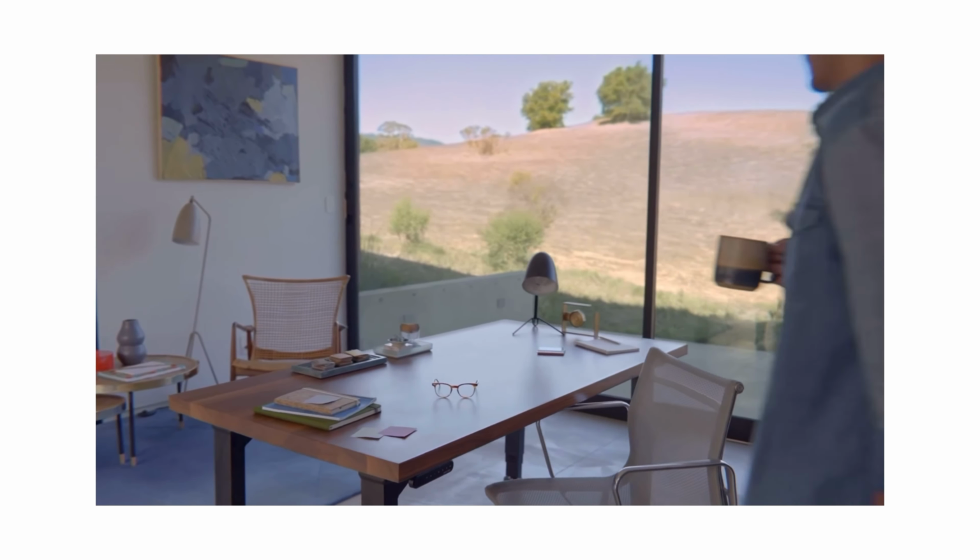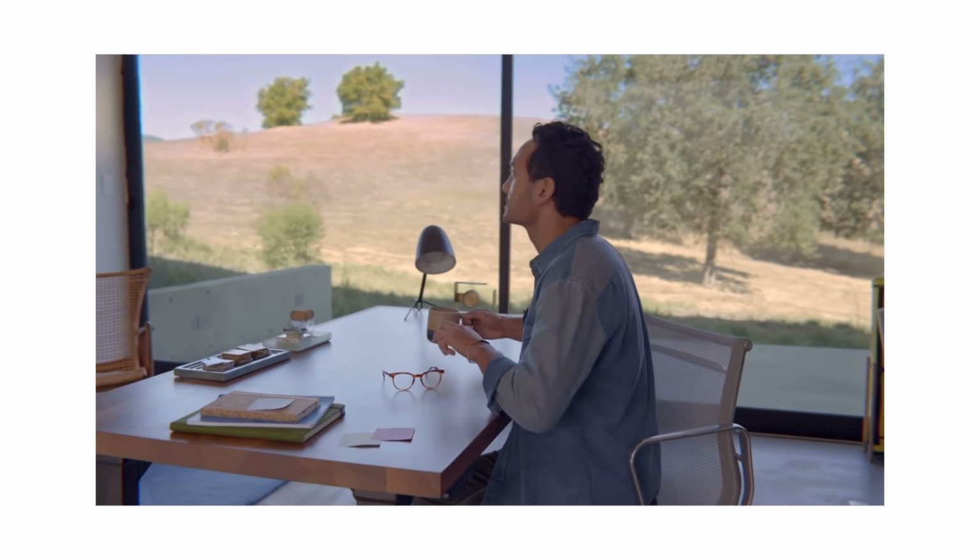And that's still not all, believe it or not. These were only some of the features and technologies that Apple has built up for their reality headset.